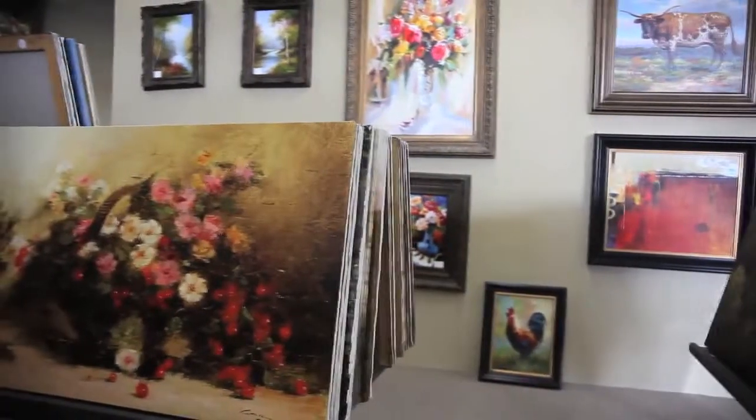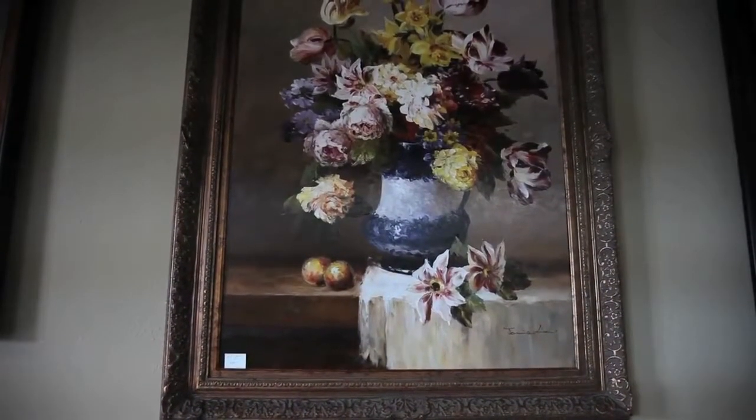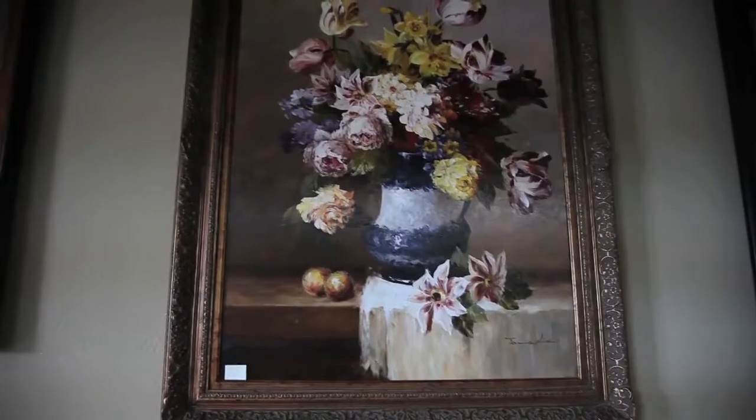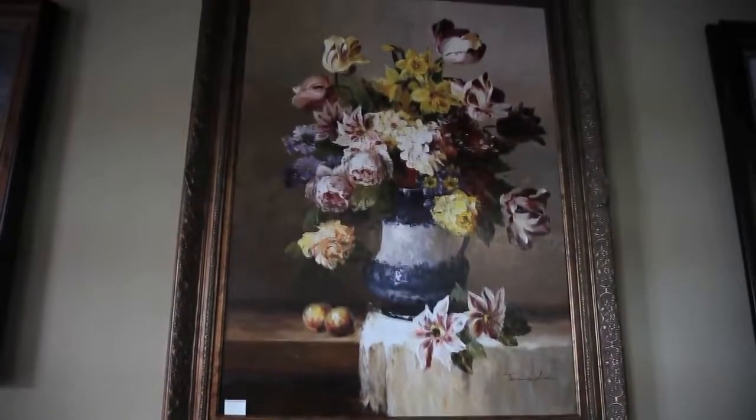And do you sell art here also? We do. We sell hand-painted oils, and we have ready-made frames that fit all of our paintings. And they're all imported. They're not local artists, but they're very high quality and very good prices, beautiful hand-painted oils.